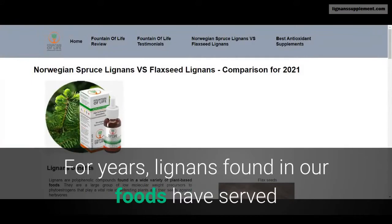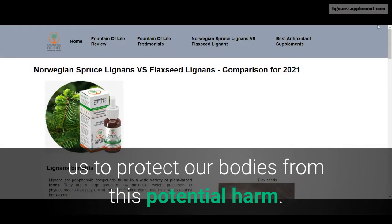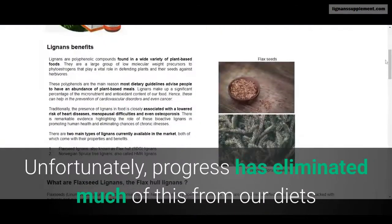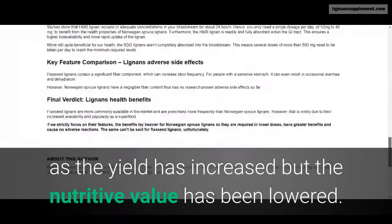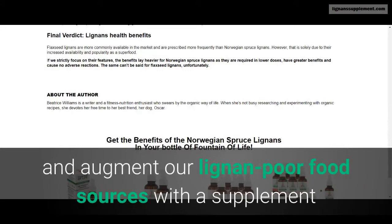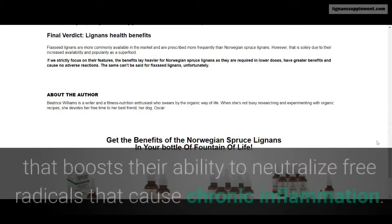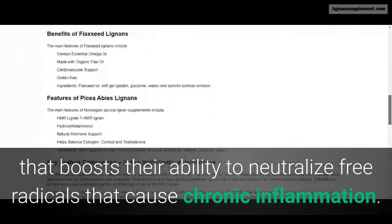For years, lignans found in our foods have served us to protect our bodies from this potential harm. Unfortunately, progress has eliminated much of this from our diets as the yield has increased but the nutritive value has been lowered. We need to embrace the challenges and augment our lignan-poor food sources with a supplement that boosts their ability to neutralize free radicals that cause chronic inflammation.